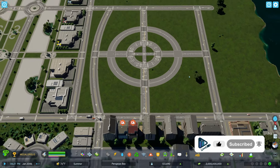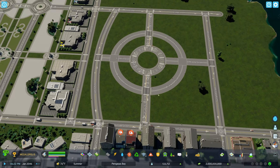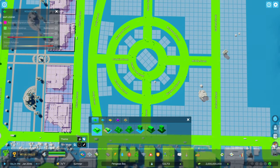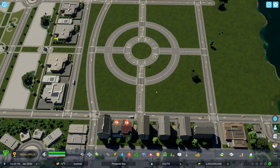Yeah, that should do that. And then now let's come into the center part here and just kind of cut these pieces out. 1, 2, 3, 4. And you can see we've got this roundabout configuration here with some zonable squares kind of in and around it where we can dot in a bunch of little small retail shops. I think that's going to be kind of cool in there. All right, we're off to a good start.